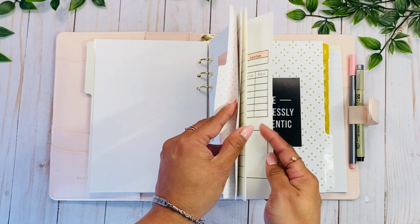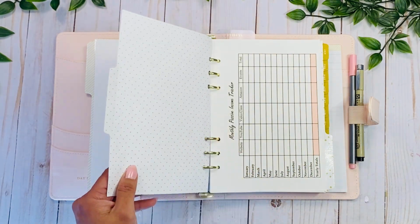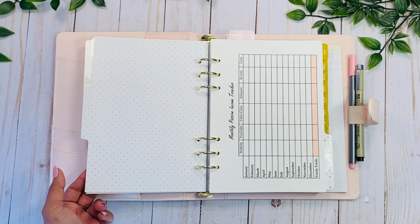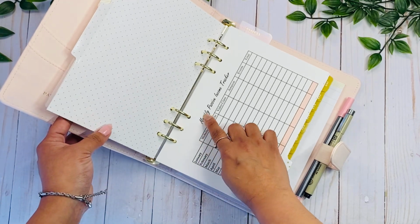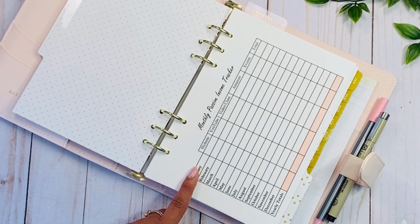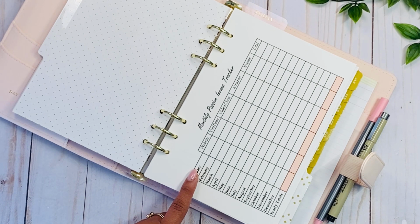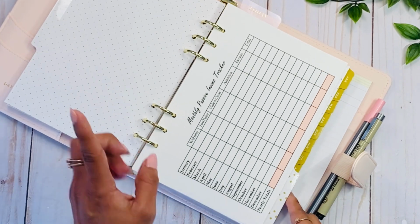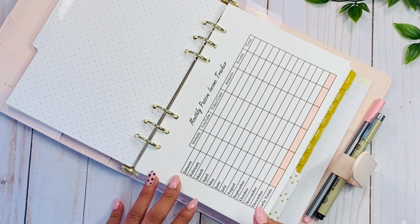And for this section, I created myself some sheets on my computer that kind of work for me. This might not work for everyone, but this is something that I want to keep track of. So here I have my monthly passive income, everything crafty related. I want to start tracking that. And I do have another planner, which is my business planner, which I'm going to show you in a minute, so you can see how I'm going to be tracking that. And that is going to be mainly for taxes purposes. But for this one, it's just kind of to see the growth that my website is having.